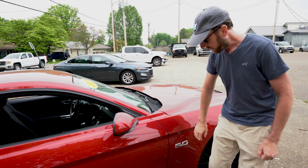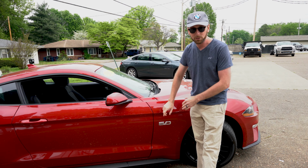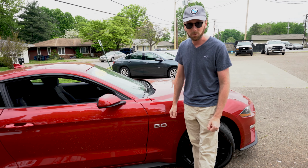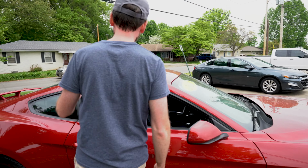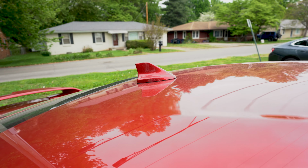Some other cool things that the car has: we have automatic rain sensing wipers, which are really convenient. We've got this really badass 5.0 badge on the side, which is not unique to the performance package, but it's just a really cool feature. And of course, we have our shark fin antenna right on the top.